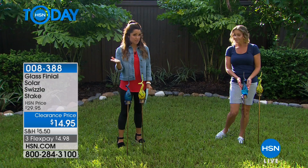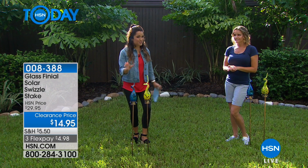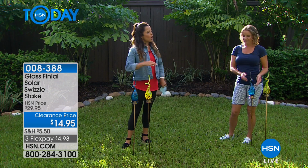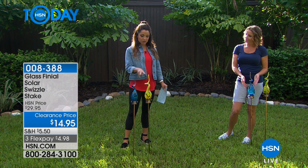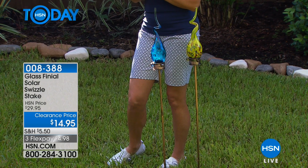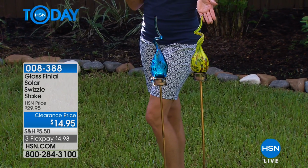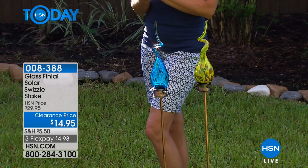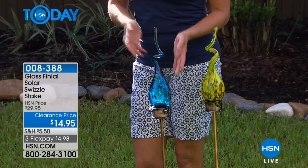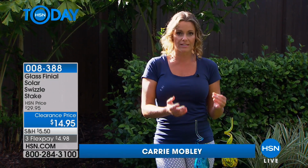But I'll tell you, this price point, $14.95, we've never aired it at this price point before. So it's clearance pricing if you want to pick up just that perfect artisan quality piece of pretty. And there are two colors as well. So the blue one is absolutely gorgeous, and that's the one we're calling Saturn. And the yellow one is called Mercury, but they both just have this rainbow effect to them when you see them up close. And because they're hand-blown glass, no two are going to be the same. They're each going to have their own personality.